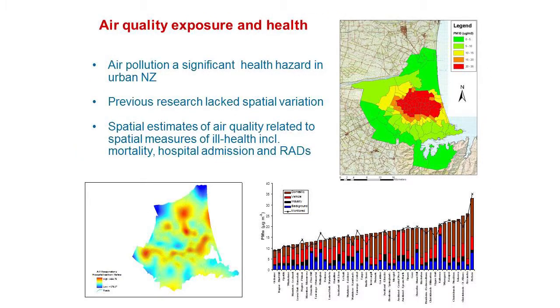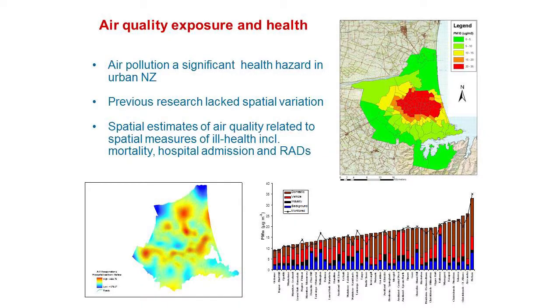We've done quite a lot of research over the years on air quality and health. So does the quality of the air within a city matter, does it matter where you live in relation to that? And so this map shows respiratory admission rates, and then you can relate it to pollution and start looking to see whether there are some links.